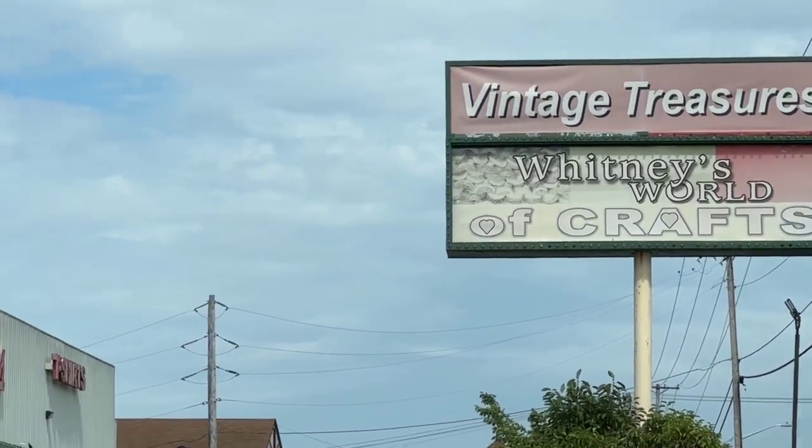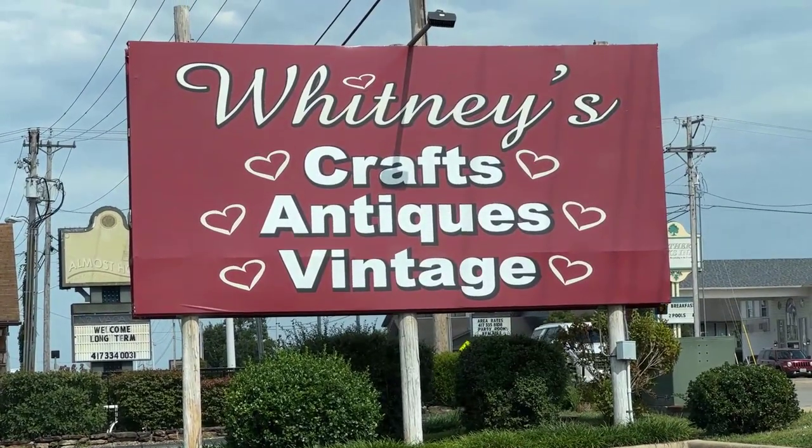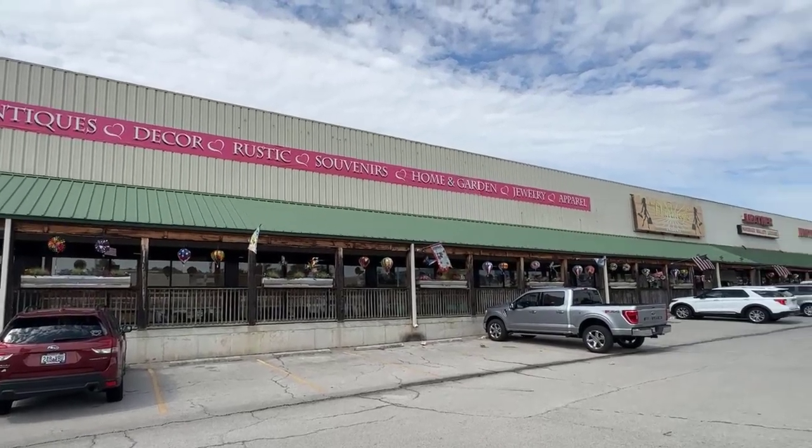If you're into crafts, right next door to the IMAX is Whitney's World of Crafts. This craft mall has a little of everything in a convenient location just off the strip on Shepherd of the Hills Expressway.